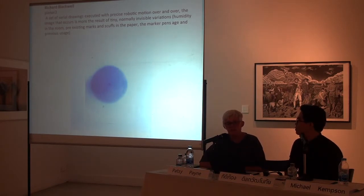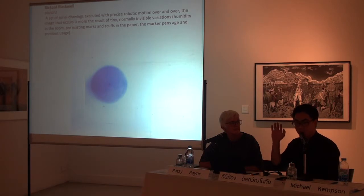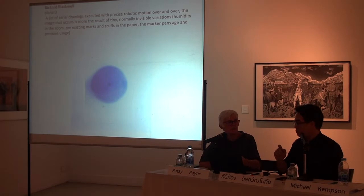serial drawings called planar, where once again he programs a robotic arm to draw, and it can be an addition. One pen per piece.